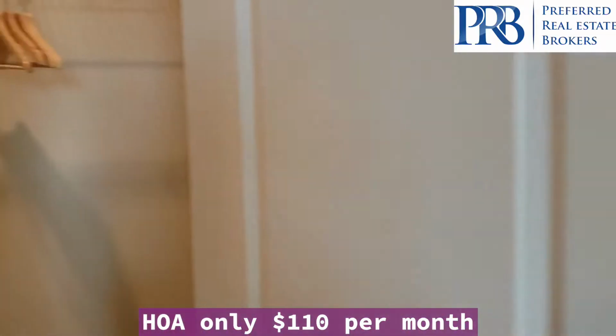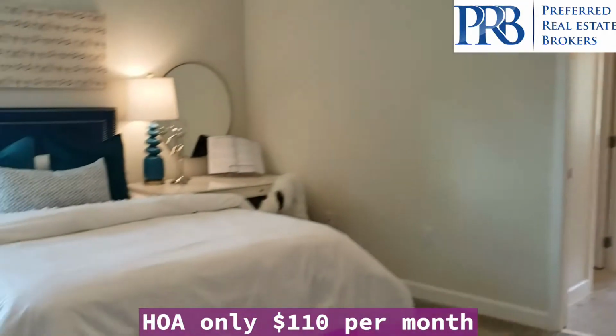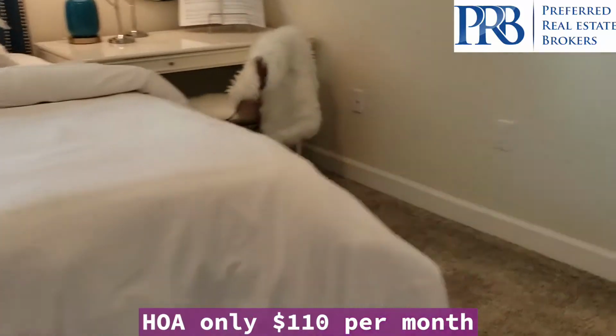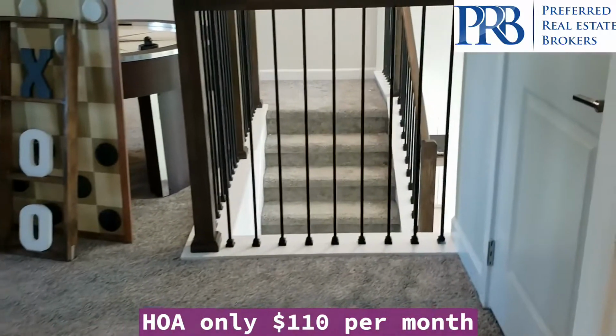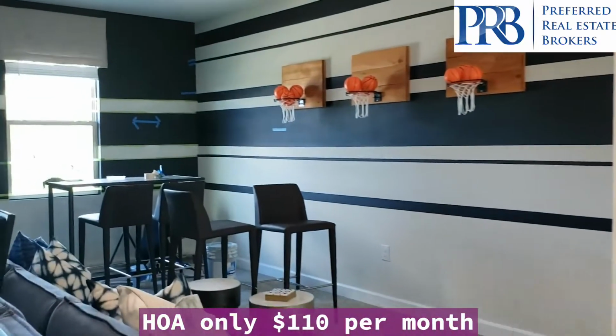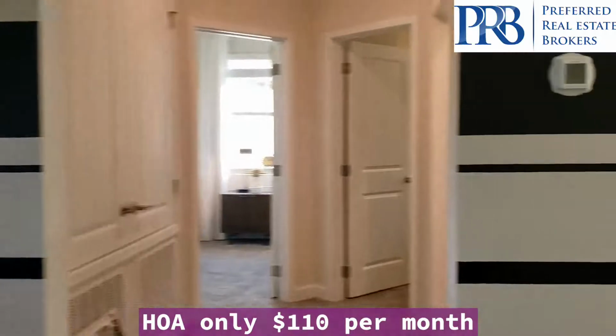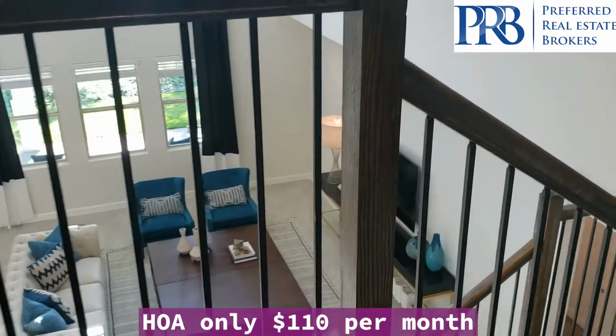Nice walk-in closet. You can get a glimpse of the loft. It's a great entertaining area. And then you have a beautiful view of the downstairs family room.